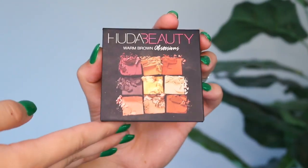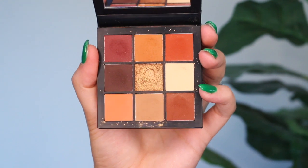Here we have the Huda Beauty Warm Brown Obsessions Eye Palette. The new Huda Beauty Neon Obsessions palettes sound amazing and look amazing, but this oldie is a classic and I will never let go of this.